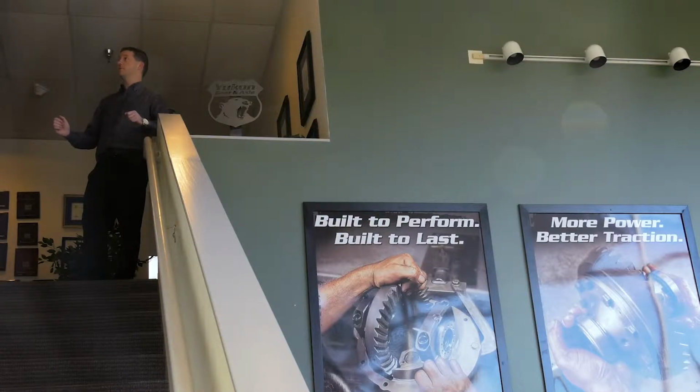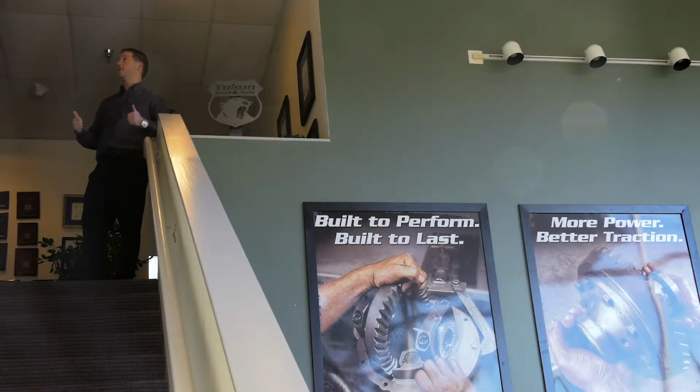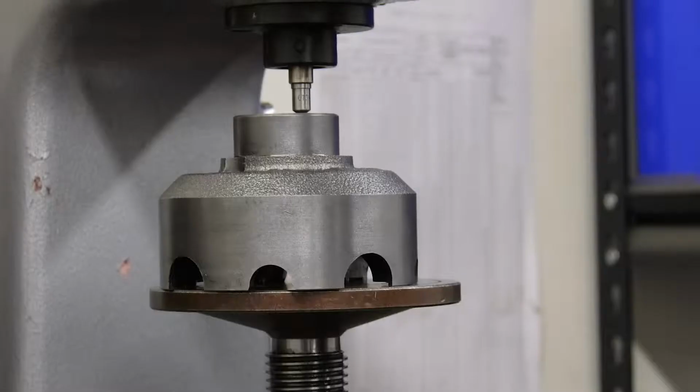Our engineering department's going to do their own analysis and determine what strength is required for a given product in a given application. Once they've determined that, we work with our factories around the world to ensure that they are manufacturing at or above that level, every product.